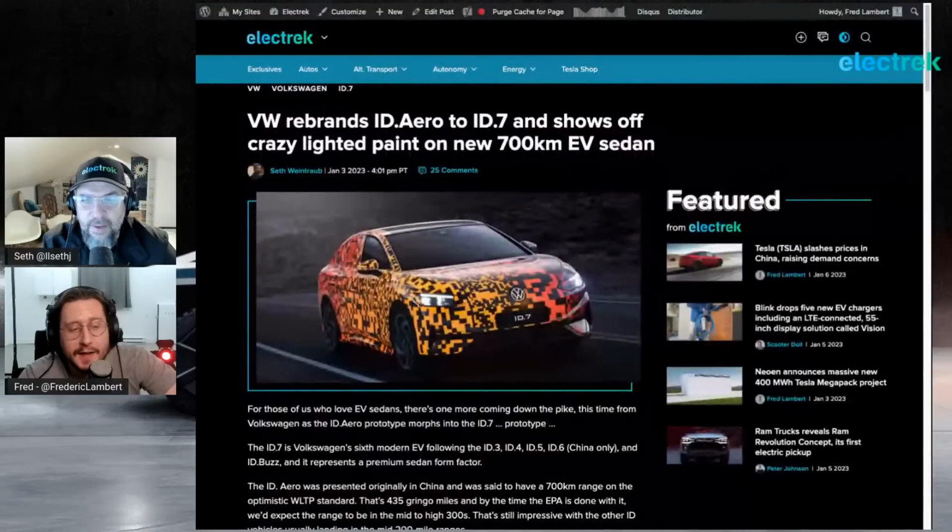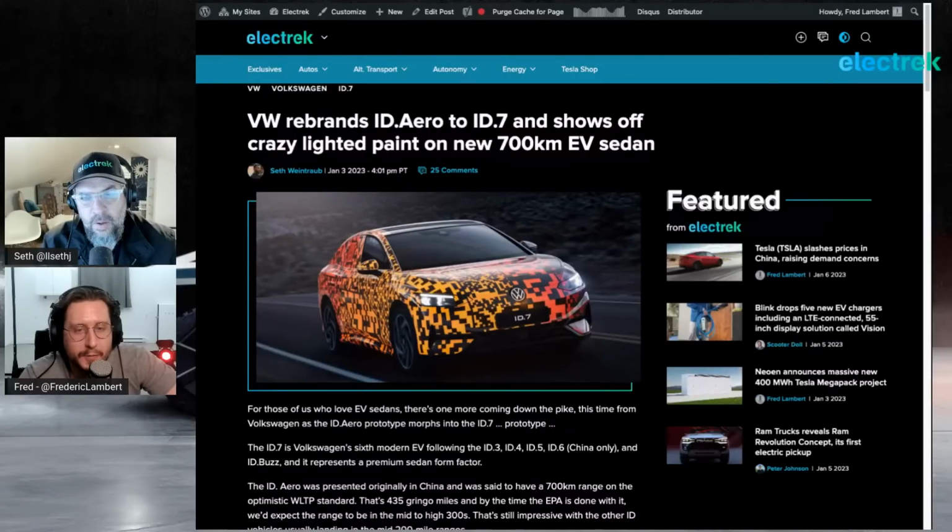Is it going to be equivalent to the ID.5 as a sedan, or is it going to be more like a new premium vehicle? Because VW is not premium. They venture into it a little bit. It's not the cheapest vehicle out there, but should we brace ourselves for the pricing? What do you think on that one?